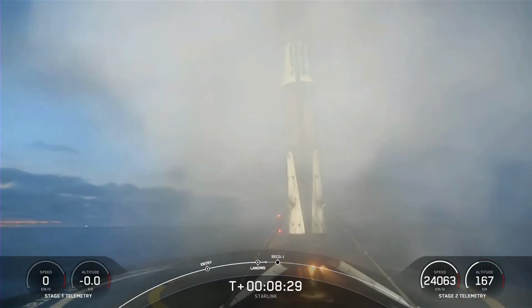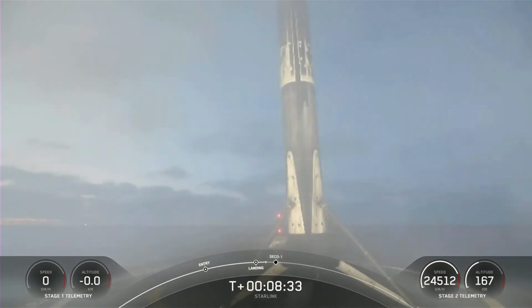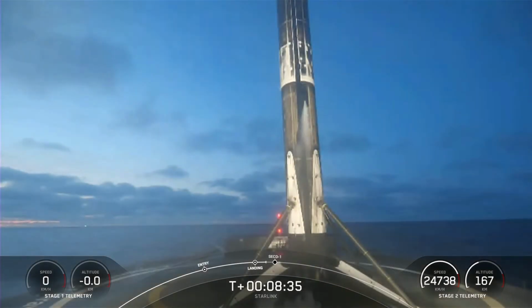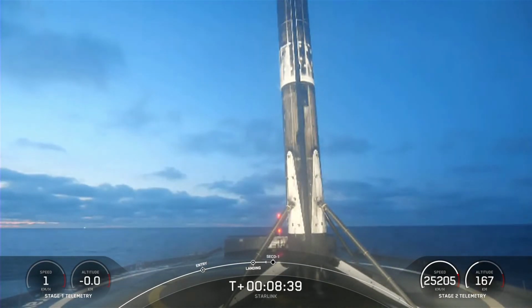Beautiful. Stage 1 landing confirmed. And stage 1 has successfully landed on our drone ship, A Shortfall of Gravitas. This is the 111th recovery of a Falcon 9 first stage booster.